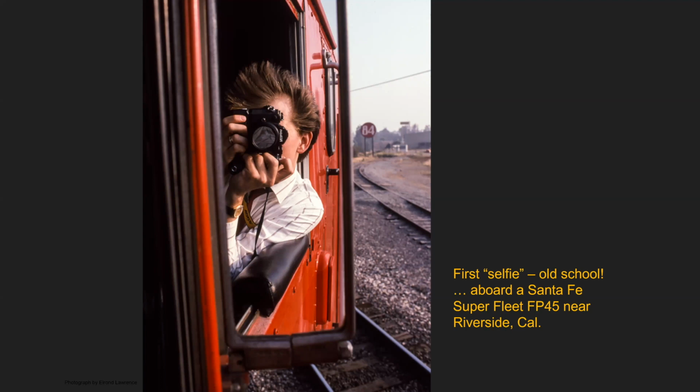And so you can see my Nikon FE2 then, because I left Minolta and had moved to Nikon. But also, look at all that hair. My goodness, those were the days.